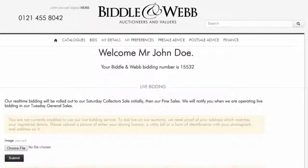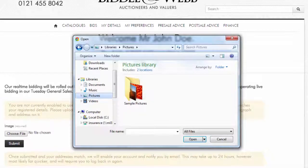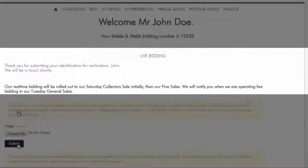Once logged into your client account, you can send a scanned image or simply a photo of your driver's license or a utility bill as proof of address. I'm using this adorable koala as an example. A confirmation message will then appear here.